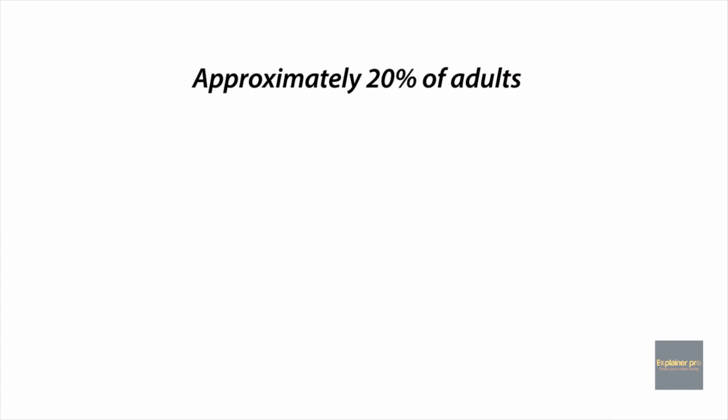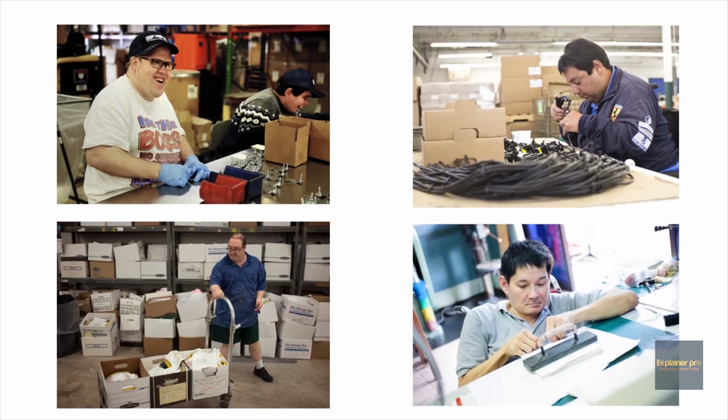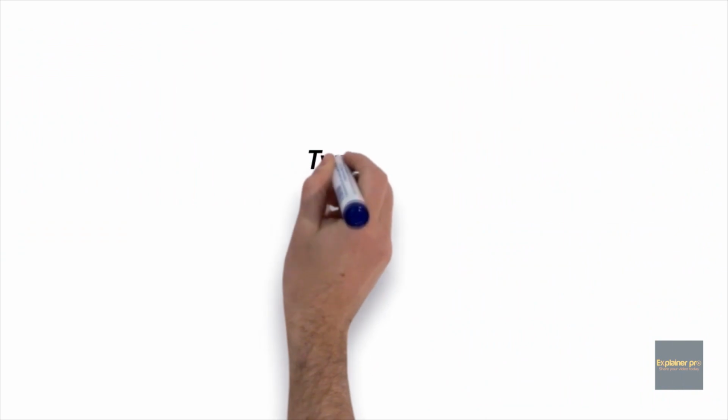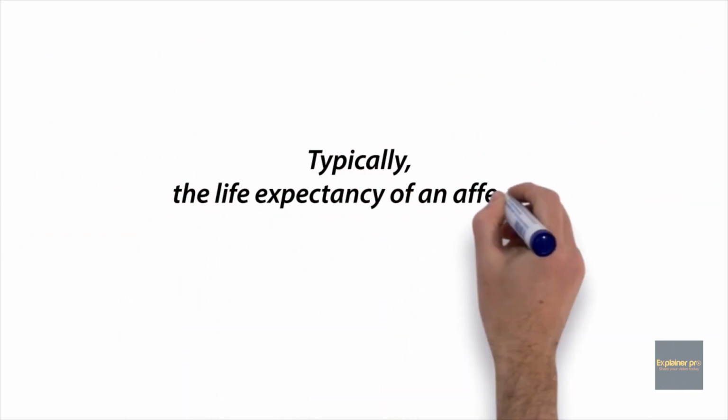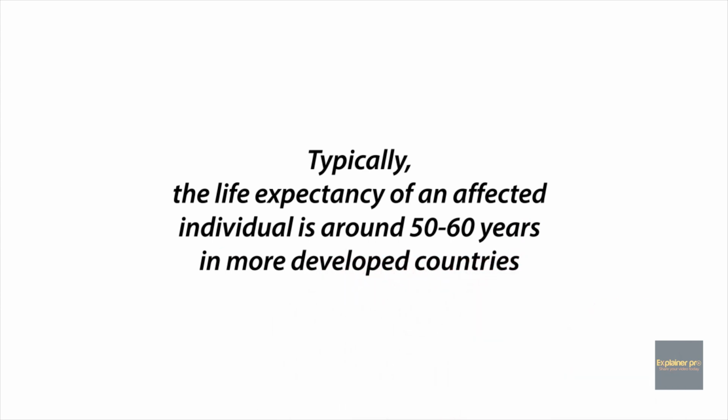Approximately 20% of adults with the genetic abnormality can hold gainful employment. However, many of these individuals require a sheltered work environment and assistance with financial matters. Typically, the life expectancy of an affected individual is around 50 to 60 years in more developed countries.